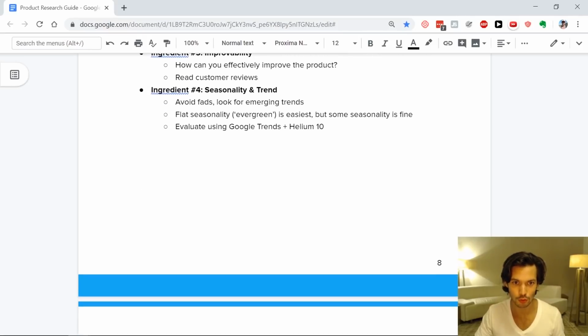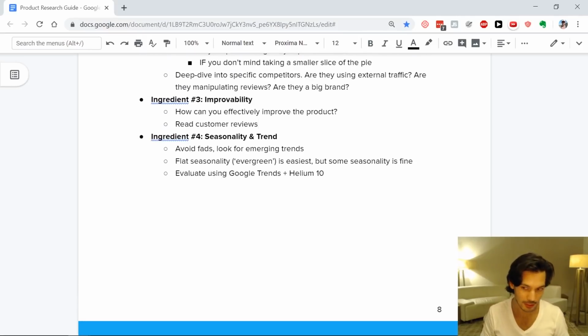That's ingredient 2. Ingredient 3, improvability. So I would be looking at, again, different styles or some sort of functionality. I'd just be digging through those reviews and figuring out ways to incrementally improve the product, as well as that huge step change in improvement over the rest of the shower cap market. That process always takes a while. That will also involve going to Alibaba and looking at what you can actually do and talking to suppliers.